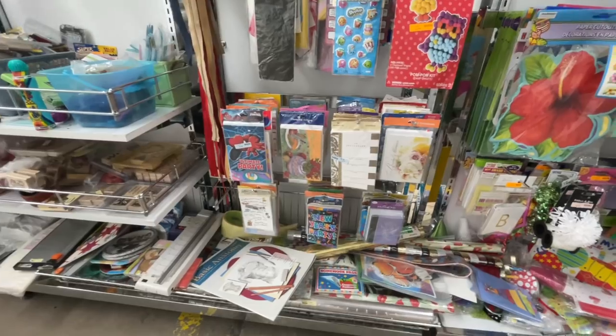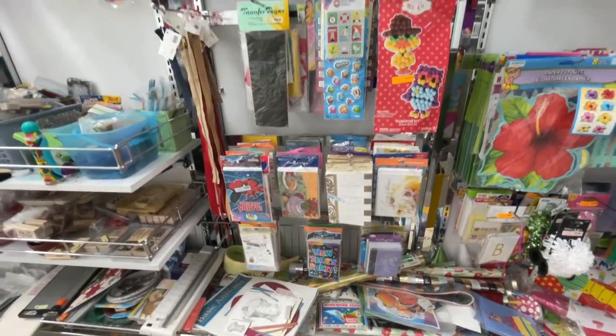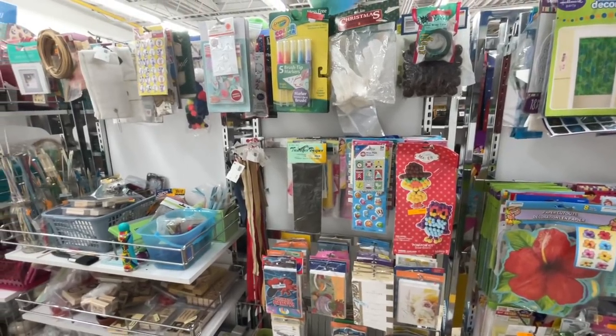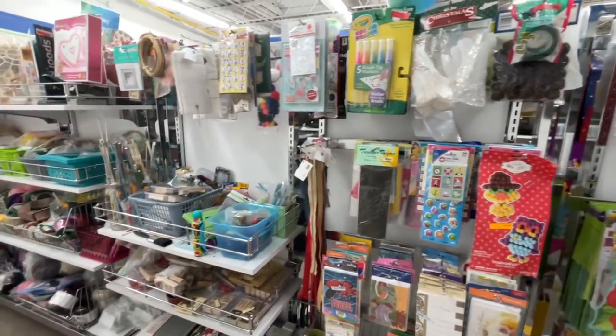Here, I'll back up the camera so you can see the full craft section here at the Goodwill. And it's not as full as it was last week. I'm not sure if you can tell or not from that shot.